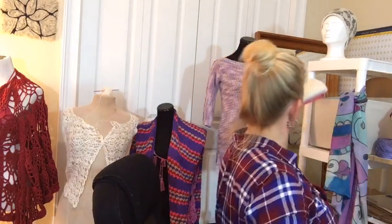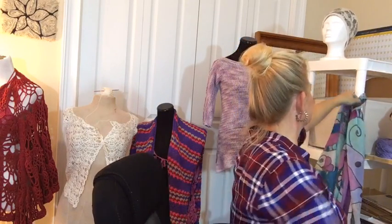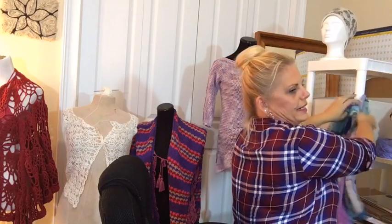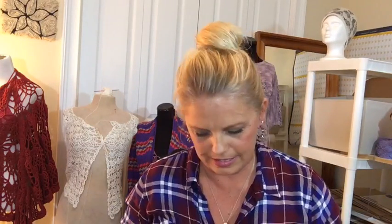It's super pretty. Okay, I've got another piece to show here. This one I'm super excited about. Not that I'm not excited about the other ones, but you know how that goes. There's always something that's different and exciting. I don't know if you've seen these before.